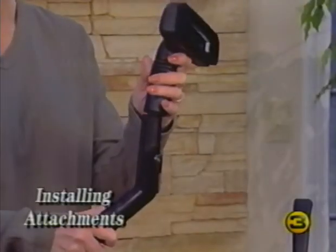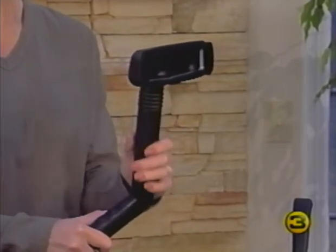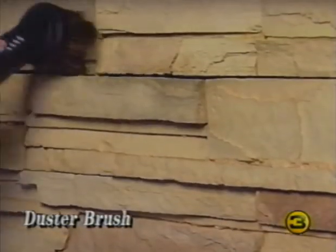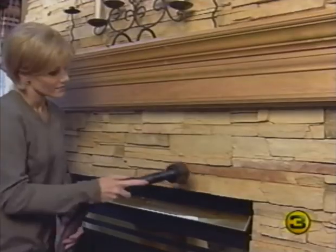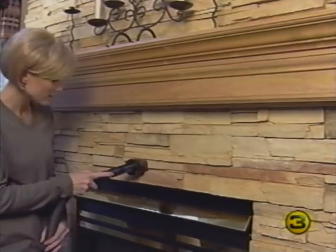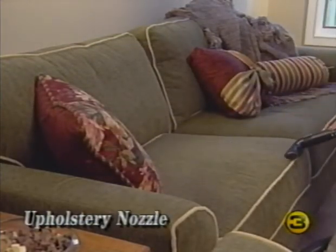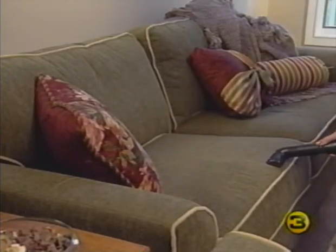To attach tools to the hose, push lightly while twisting the tool onto the hose. The duster brush may be connected to the attachment hose or the extension tubes to remove dust from any surface, including contoured or irregular surfaces. The upholstery nozzle is used for cleaning upholstered furniture, carpeted steps, clothing, and the inside of cars.